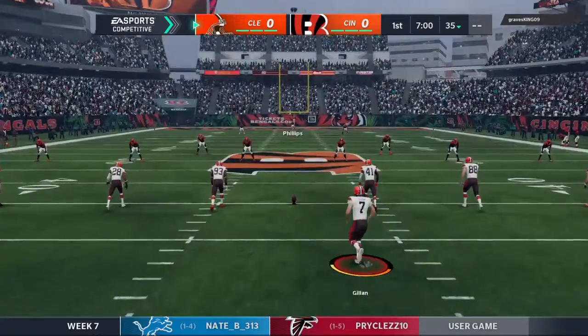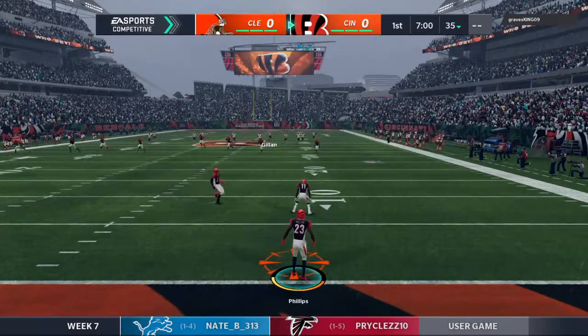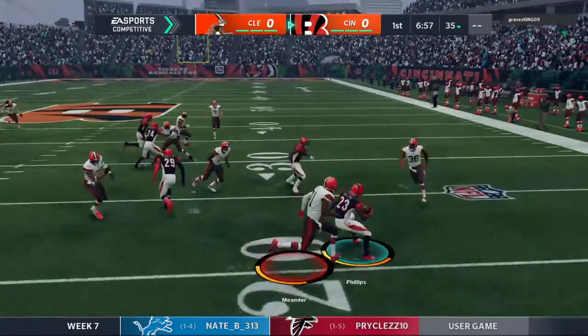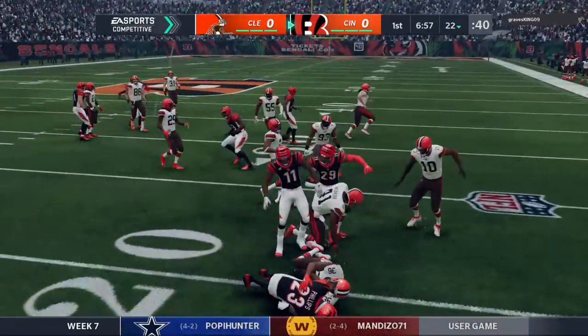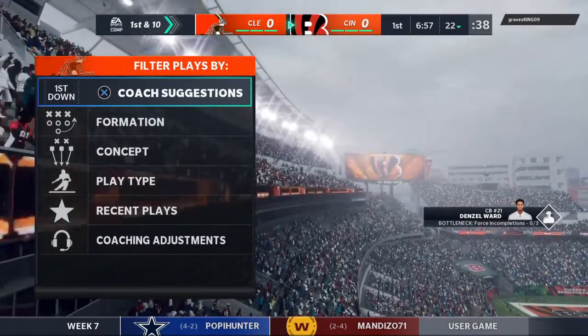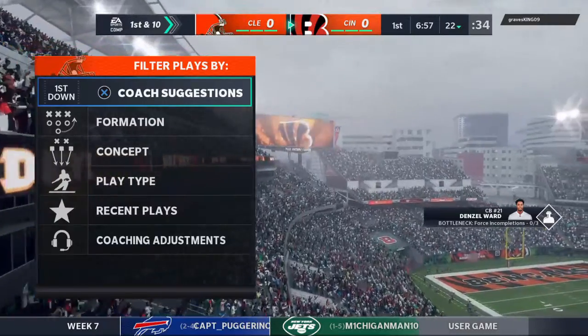Getting toward the halfway point of the NFL season, Week 7 is underway on EA Sports. To return it, Darius Phillips. And he'll get it up past the 20 to about the 22. Phillips on the return. The Bengals take over 1st and 10 at their own 22-yard line.